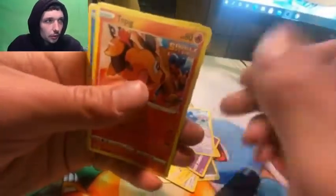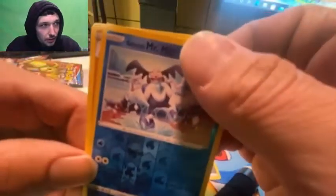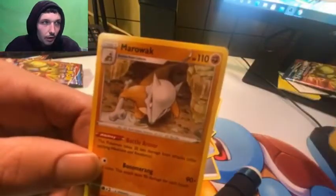Alright, here we go. Last pack. We have Steel Energy, Pignite, Scraggy, Boufflant, Shinx, Gligar, Swanna, Bronzor, Tepig, Reverse Galarian Mr. Mime. Okay, that's a rare, so hopefully something good is behind this. Oh, and a regular Marowak. Actually, that's not even a rare either. It's an uncommon. I deserve that then at that point.